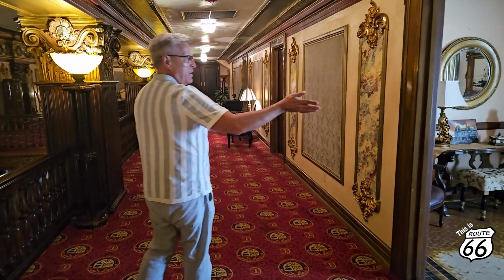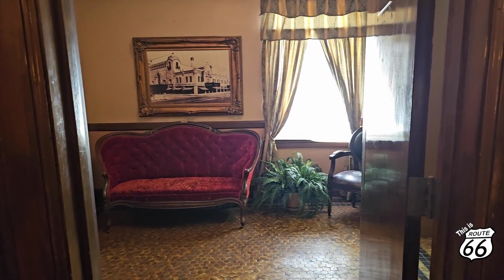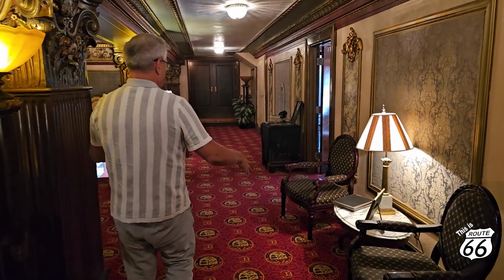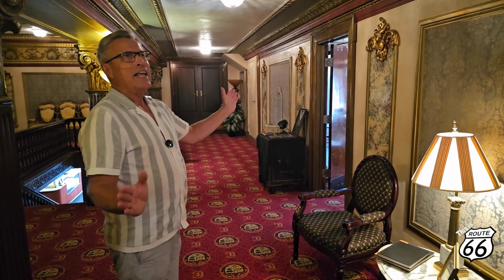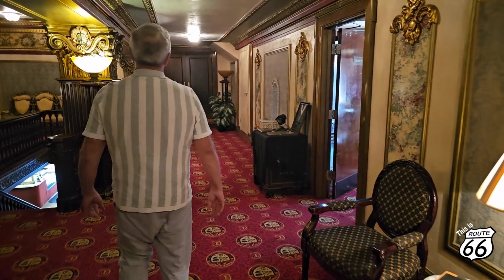Have the men's room here and the ladies' room over here. I think the reason I point them out is because when it opened with 1,600 seats, that was the only men's room, and this was the only ladies' room. Can you imagine today going somewhere and only having one?